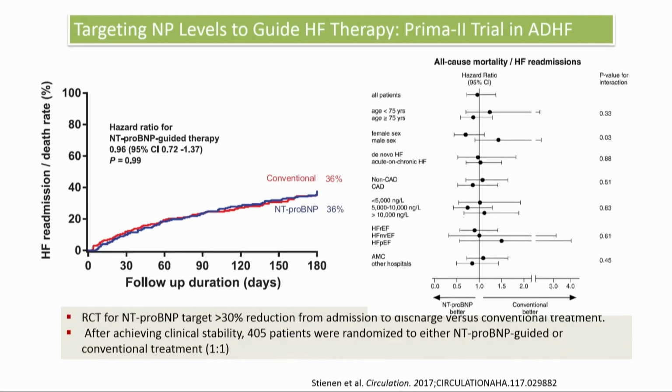This is for acute decompensated hospitalized. Very similar. Chasing the natriuretic peptide in a clinical trial, because what are you going to say? What is the target? In GUIDE-HF, it was to reduce the NT-proBNP to less than 1,000.